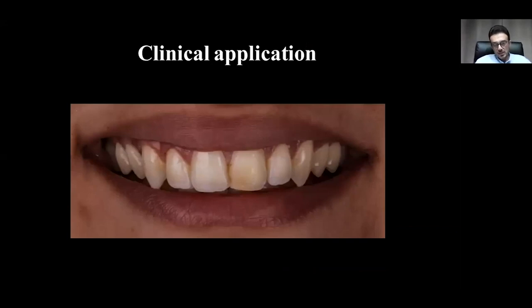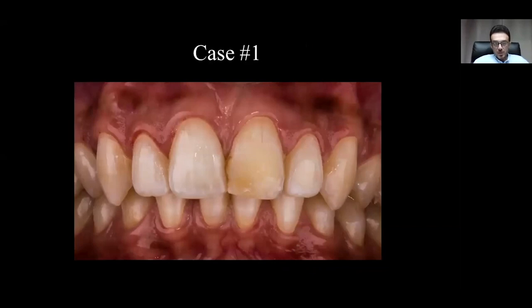Some clinical applications and cases for the Triple R protocol. Back to case number one, the female dentist with a beautiful smile, proper alignment, proper shade, and a lousy and bad composite veneer, discolored composite veneer, okay? We'll start to apply our protocol.